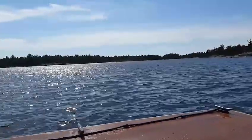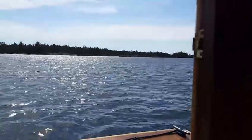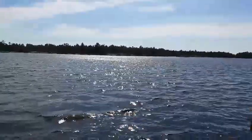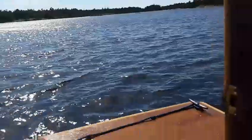Yeah, if you want, here, go ahead. It hurts my arm to hold. Just watch for rocks while I'm setting up. I don't see a rock there. Oh, I see that rock, yeah.